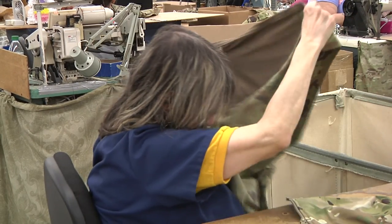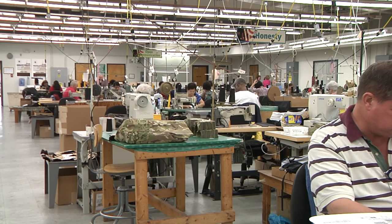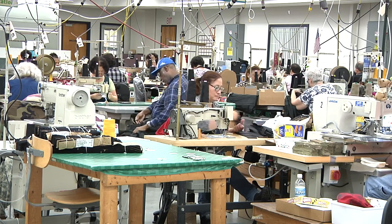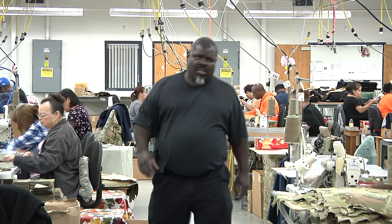These military uniforms are made right here in the United States, but what you might not know is many of the people who make these high-quality products are blind or visually impaired. Blind Industries and Services of Maryland employs over 200 blind and visually impaired associates around the country.